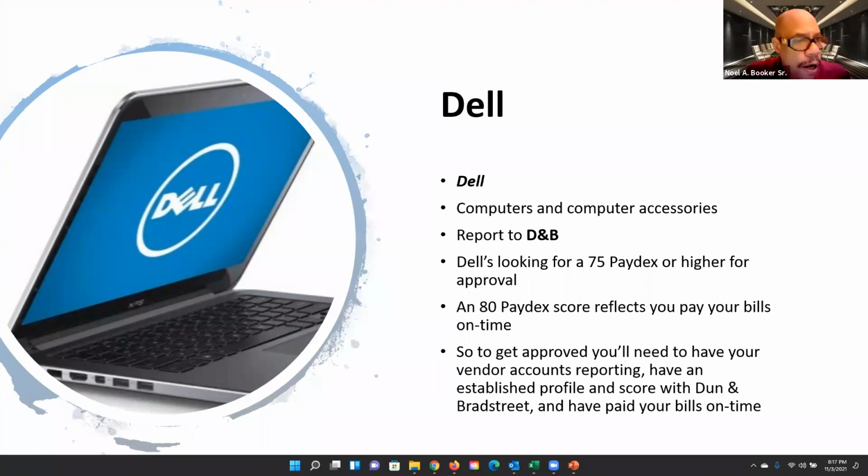Okay, so make sure you do that. All right. So Dell, an 80 score reflects you pay your bills on time. They only require you have a 75, right? So if you did what I told you to do, you'll have that 75 based on your first 3 vendors already. So to get approved, you'll need to have your vendor accounts reporting, have an established profile and score with Dun & Bradstreet. You'll have to pay your bills on time.